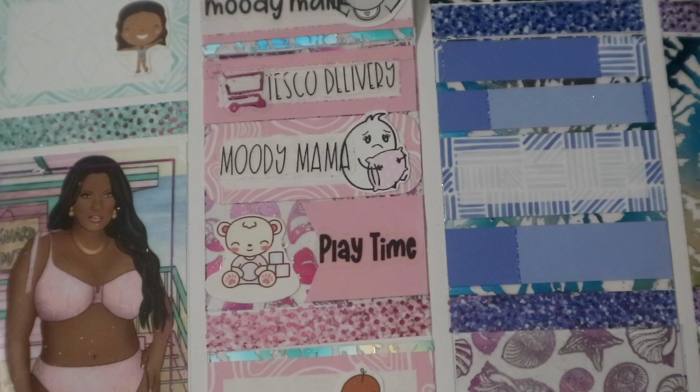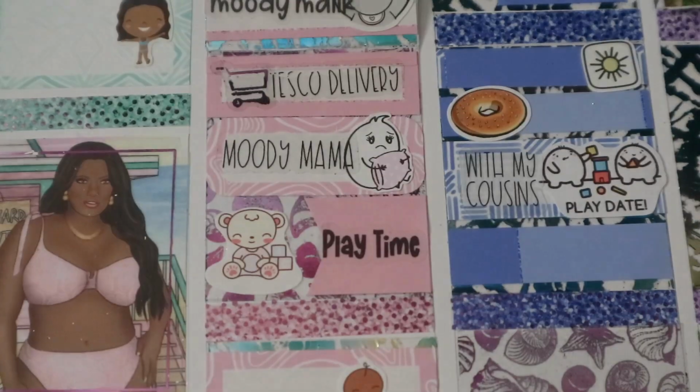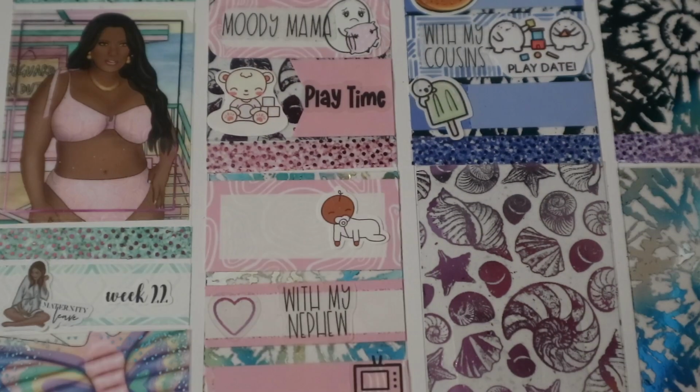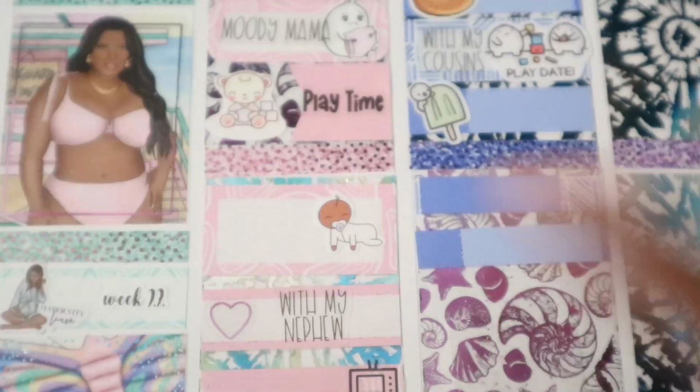Next, I noted breakfast again with another bagel from Ebeneezer's Creation. I noted that Malik and my nephew were playing with this Playdate sticker from Stick with the Planko and with my cousin's script from PlanWithAds.